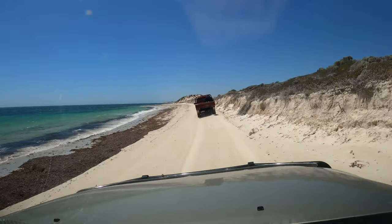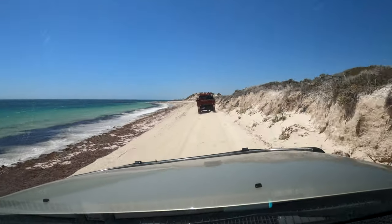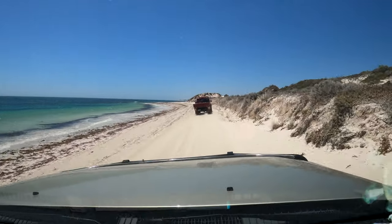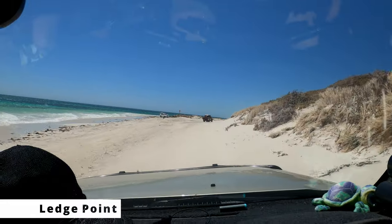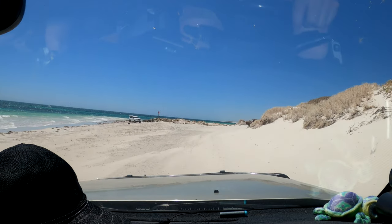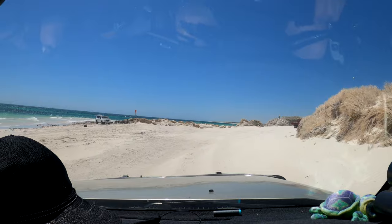Up on the edge now. Tide's coming up a bit, so it's harder to go down on the nice hard stuff as we want to do. We've reached Ledge Point. We're just going to have to pop out here because there's some rocks. We'll pop out, go around and then come back again.